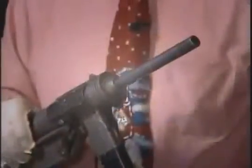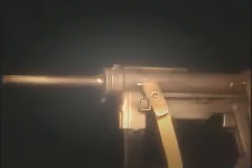A particularly ingenious feature of the M3 series was a provision of a kit to convert the weapon from standard .45 caliber to German 9mm ammunition. By the end of the war, Guide Lamp had made over 600,000 grease guns, and it was replacing the venerable Thompson in ever-increasing numbers.